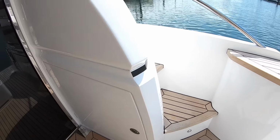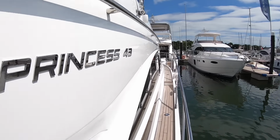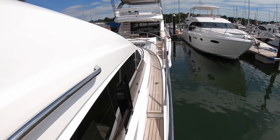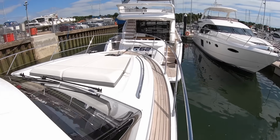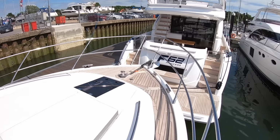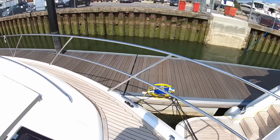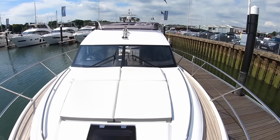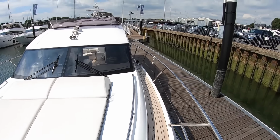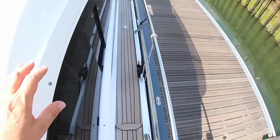I think that's great. Okay, big wide side decks, nice rail to help you around the boat, and then a big sunbathing area up on the front. That's the hatch that's over the master cabin. These teak decks look great. How cool is that? Okay, let's head back down this side. It's a very easy boat to walk around, actually.